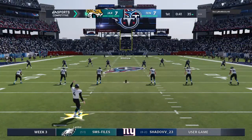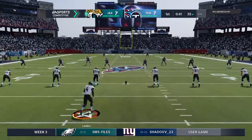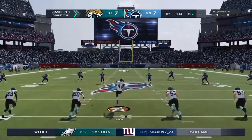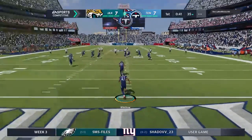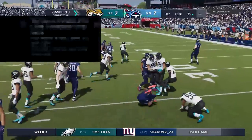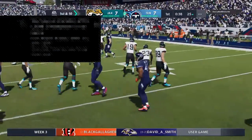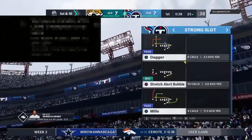Josh Lambo to kick off for Jacksonville. Each team's had it. Each team has scored. 7-7 here as the kick's away. That'll be taken about a yard deep. And ultimately, he stopped right where he would have been if he had simply gone down to a knee at the 25. 25-yard line.